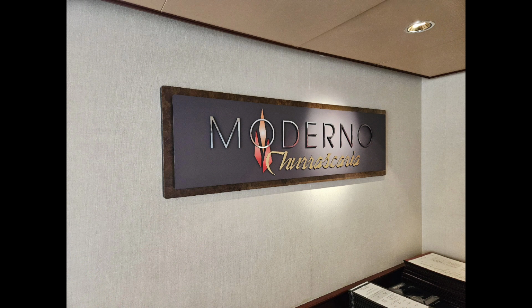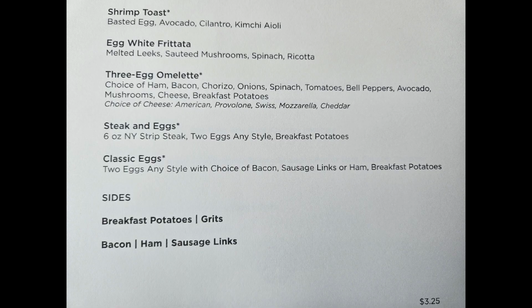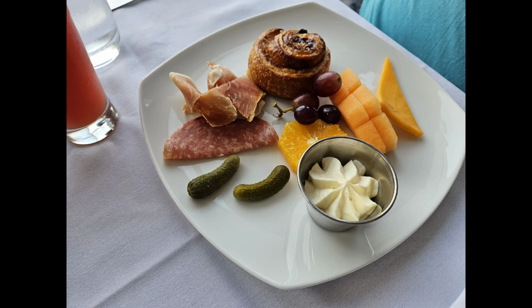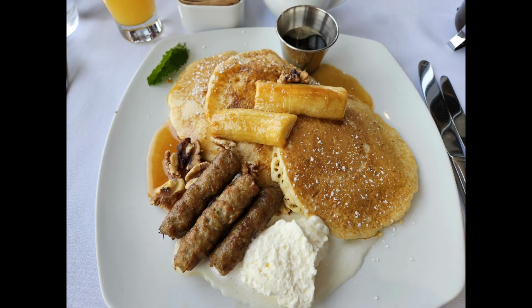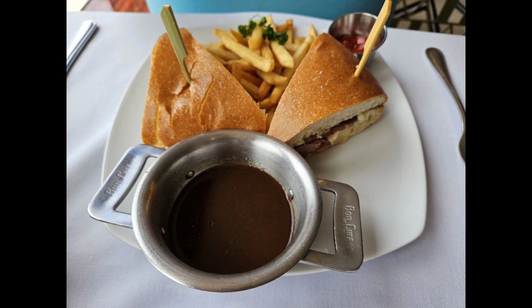Moderno serves as the additional breakfast and lunch option for Haven and Suite guests for the remainder of the cruise. As Suite guests, we like the Moderno option because we can order breakfast from a menu as well as select items from a breakfast bar. Moderno offers some excellent lunch options to Haven and Suite guests.